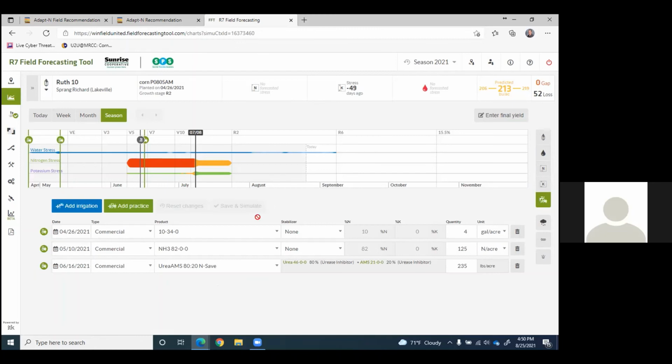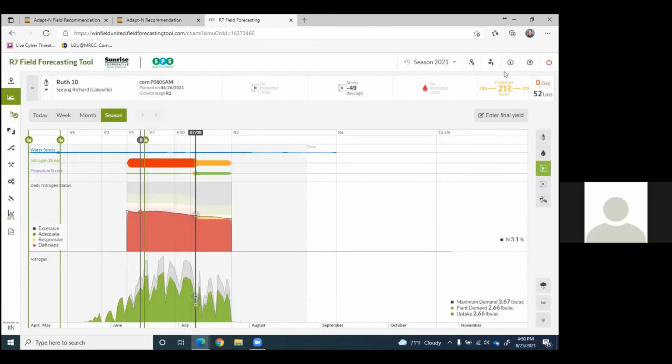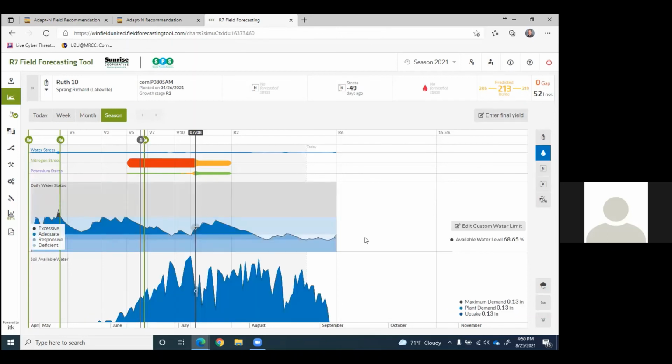So we are able to manage our applications, as you can see through here. We could manage our yield predictions and yield estimations, expectations, and look at how we are sitting within our growing season on soil moisture, nitrogen, and potassium. So I did make a comment that we use both Adapt-In and field forecasting tool to improve both models.